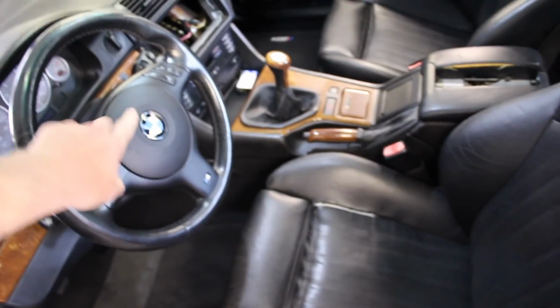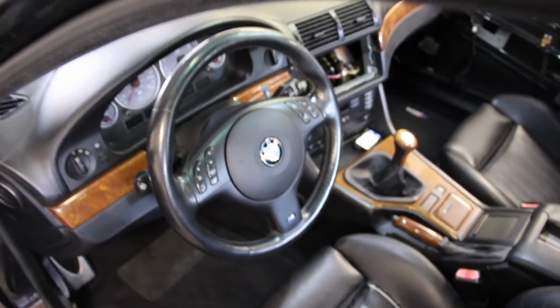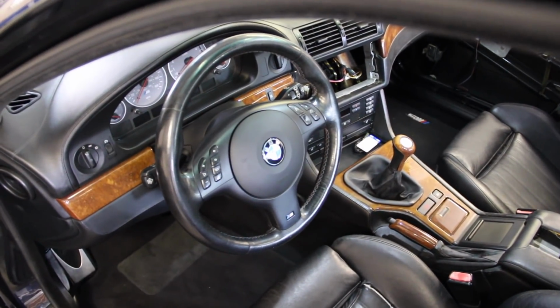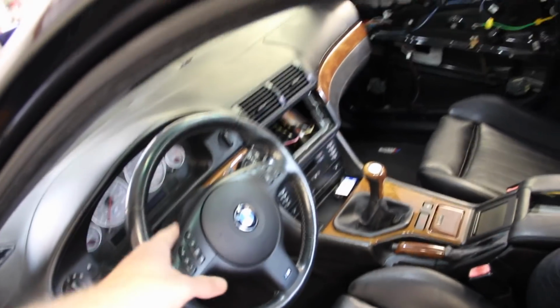The steering wheel and airbag. This airbag is virtually brand new. It was done under the Takata recall. I have a guy that I'm pretty confident is going to come and buy that within a couple days. So consider that off the table. There are some used M5 floor mats in here, not in new condition, but not terrible either.